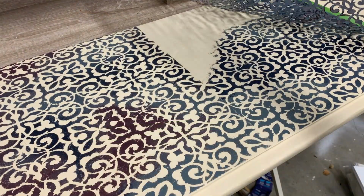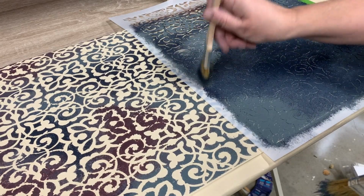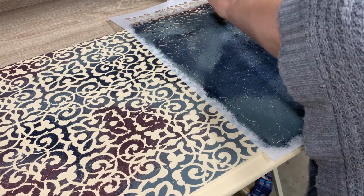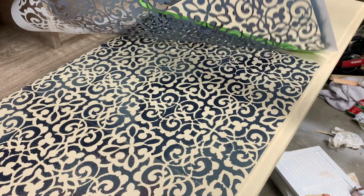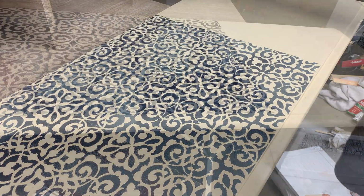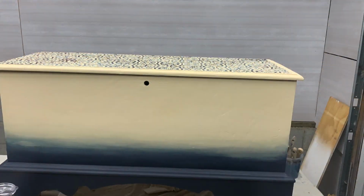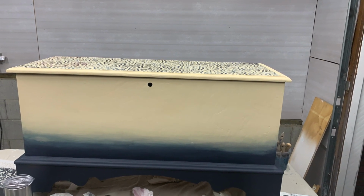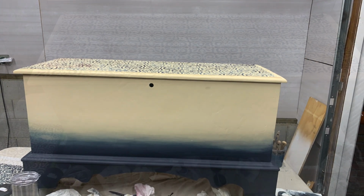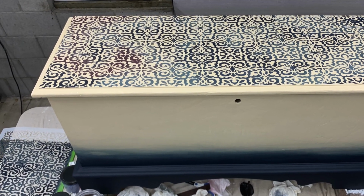I did one panel of the stencil and then scooched it over and started the second section, making sure to line up those edges. This time I chose not to use the Twilight Geranium. I thought it looked really pretty, but maybe wasn't going to jive with the overall look. I did the third panel, and then I placed the top back onto the body of the chest and stood back and took a look. Well, okay.